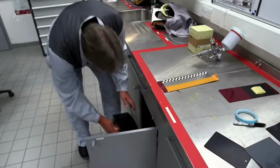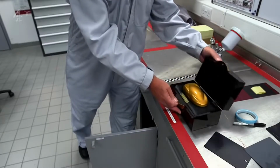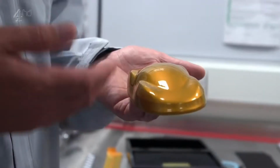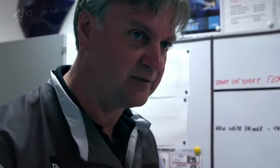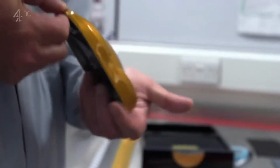To meet the customer's desire for uniqueness, the workshops are under constant pressure to come up with new ideas. This is a special colour we developed. The pigment used in this was real gold. Would be horrendously expensive to do it. I think probably north of £50,000 to do a car in this type of colour.